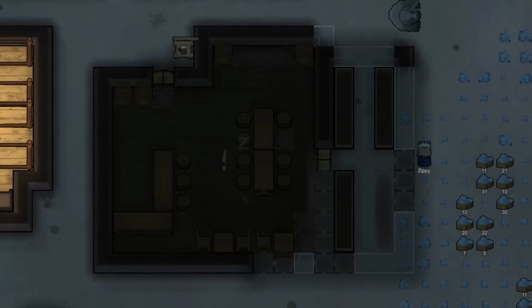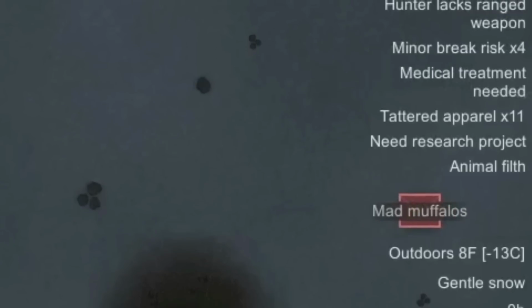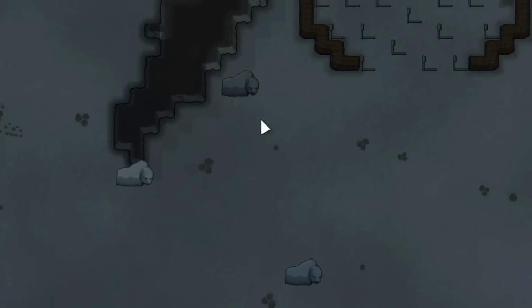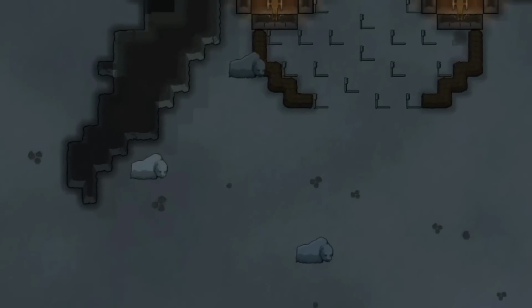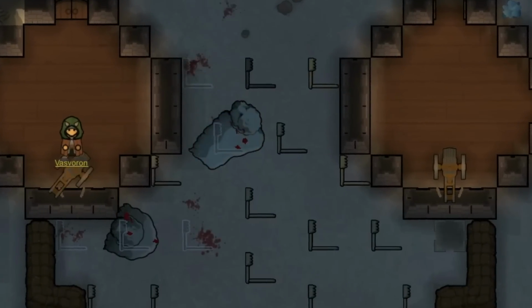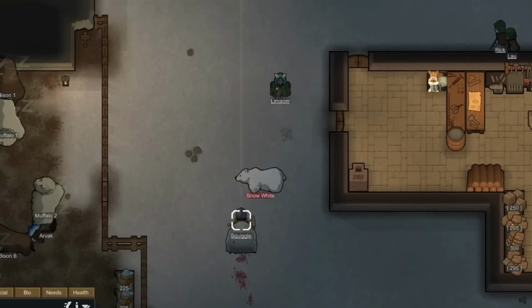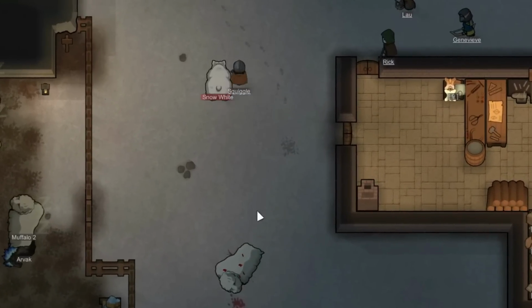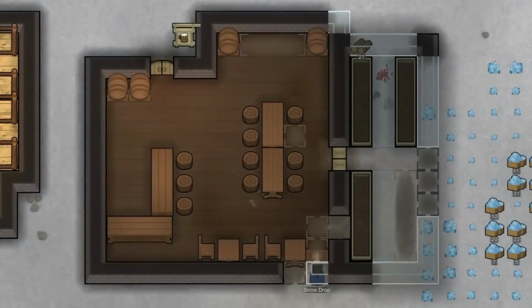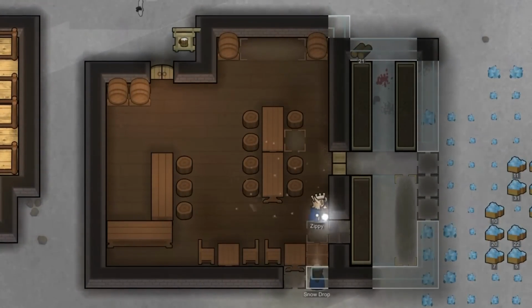We worked on it late into the night, and unfortunately our construction was interrupted by a couple of mad muffalos. Actually, it was more like a small pack, although it wasn't much of an issue. We quickly put them down and then threw them into our butchery where we would begin chopping them up for our meals. The following day we would continue our extensive construction on this new granite tavern.